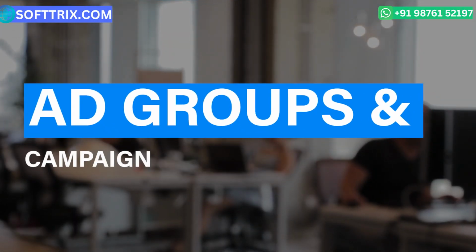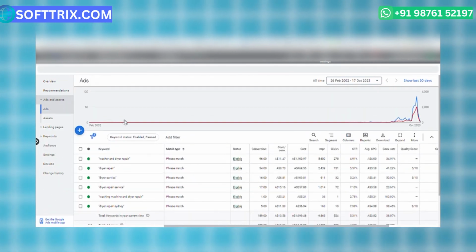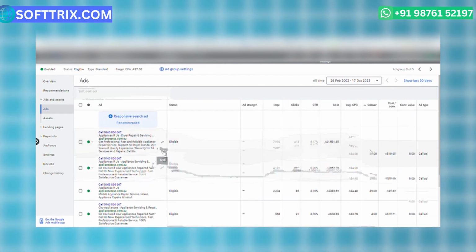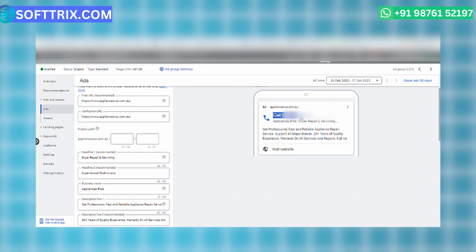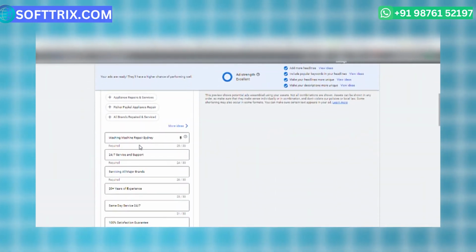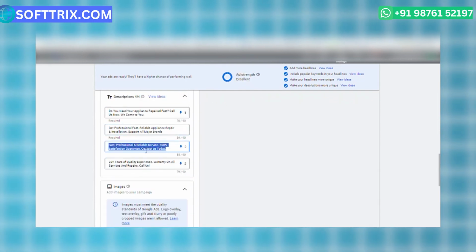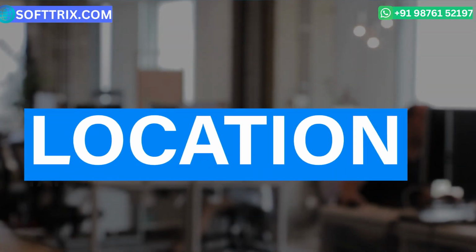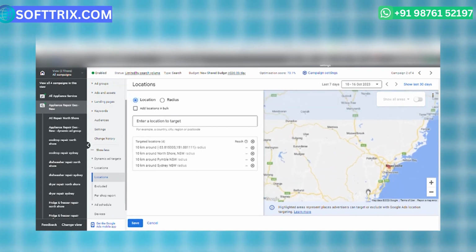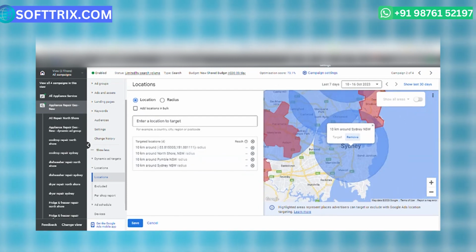The ad groups and campaigns. The campaign was organized into distinct ad groups and campaigns to target different appliance categories and repair services. This allowed for precise ad delivery to the relevant audiences. The ad copy optimization. Engaging ad copies were created for each ad group, focusing on affordability, expertise and quick service turnaround. Location targeting. Geo-targeting was used to narrow the campaign's focus to service areas of appliance RS, ensuring the ads were played to users in need of local appliance repair.